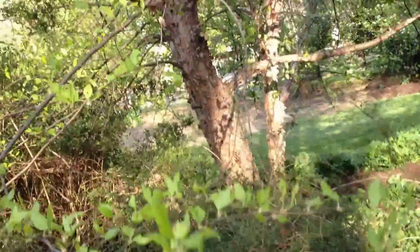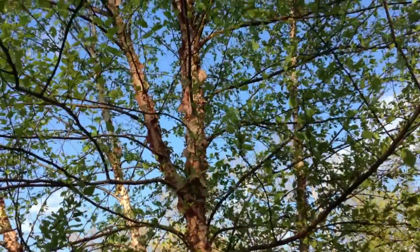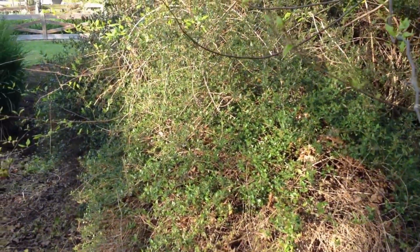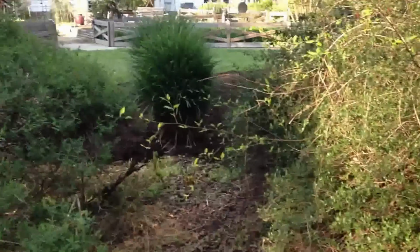This is my birch tree that I absolutely love, and it's really soft and whispery in the wind. The shrubs at the base of it will be taken out this weekend. They are supposed to be a flowering shrub, and they have never flowered. I don't know what's going on. I think they get too much shade.